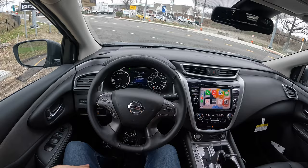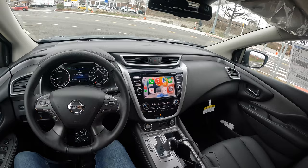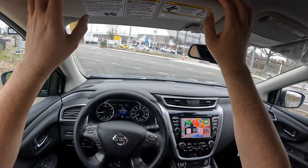This SUV drives amazing, and the seats are extremely comfortable. They are wrapped in leather, and they're super comfortable. I really like that about this Murano. This right here is nice and soft, so this is not finished in plastic. And up here, there are some LED lights. The visor is very soft and has a nice thickness to it.